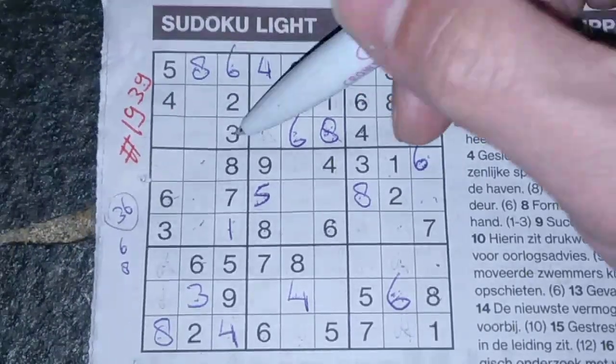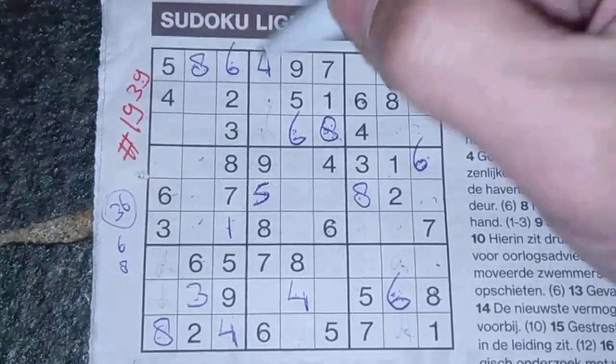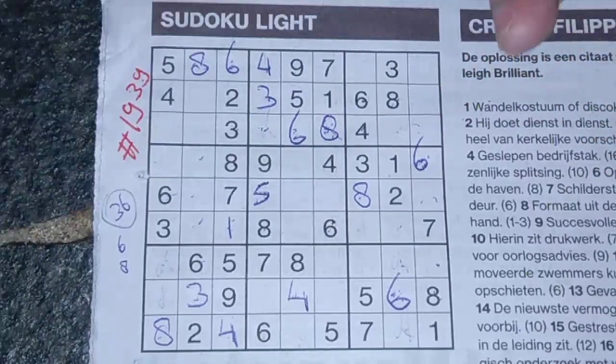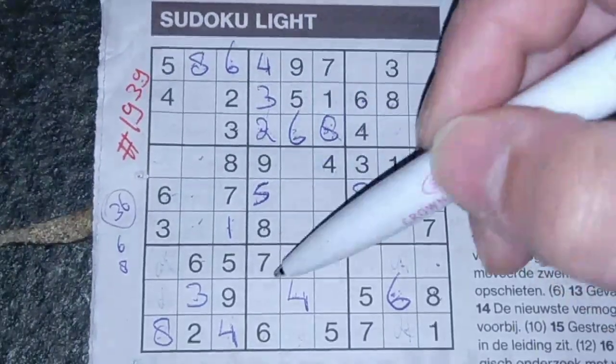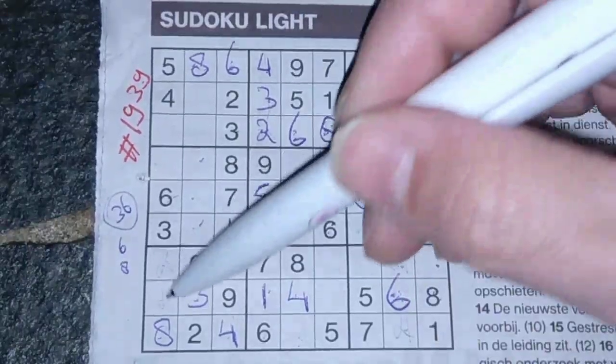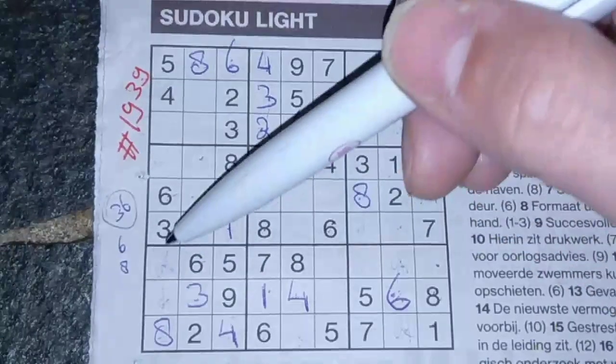3 in this row, 3 in the third row. So in the row between, only place for a 3 should be there. One box left in this big square for the number 2. One box left in this column for the number 1. 2 boxes left in this big square for the numbers 1 and 7.